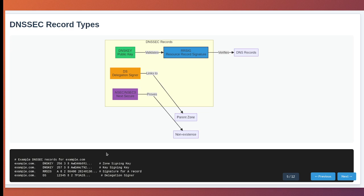These four types work in concert. DNS key provides the keys, RRSIG provides the signatures, DS creates the chains of trust, and NSEC and NSEC3 prove non-existence. If you remove any one of these components, the entire security model breaks down. Understanding these records is crucial for successfully implementing and troubleshooting DNSSEC.